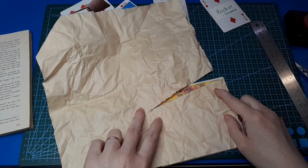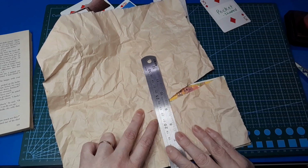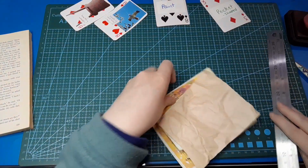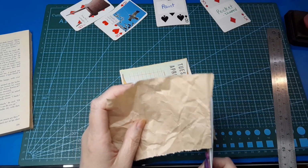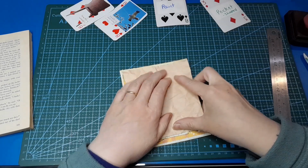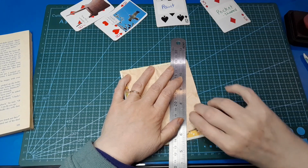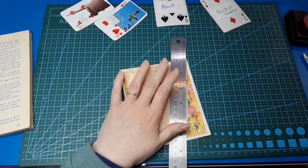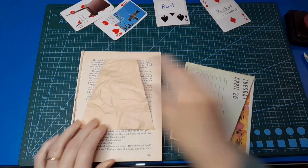And this will probably end up being too big because as I glue it down, all the creases are going to flatten out and it will grow. Let's go back. Oops. Excellent tearing there, not. That's so crooked. And it's probably even more crooked. Don't care. Right, and about there. I don't care whether it's straight or anything, or even if it hangs over, I'll just trim off the excess. It's my mood, I tell you. It's just the mood I'm in.